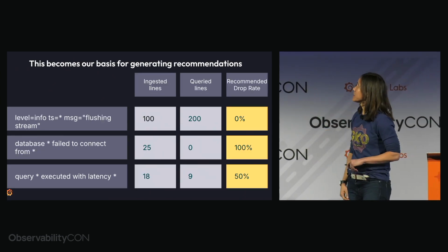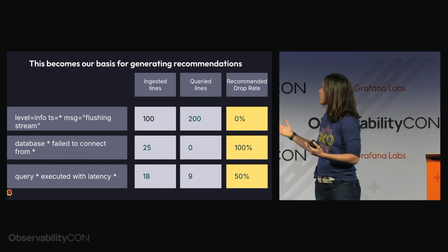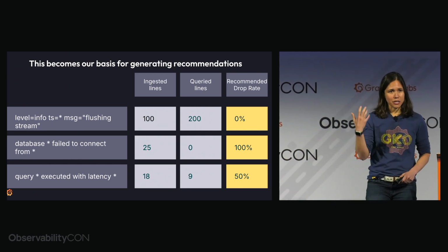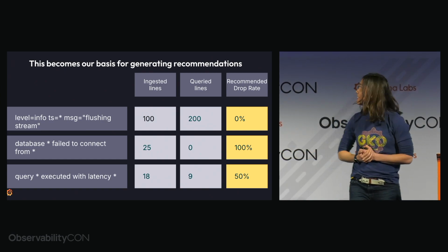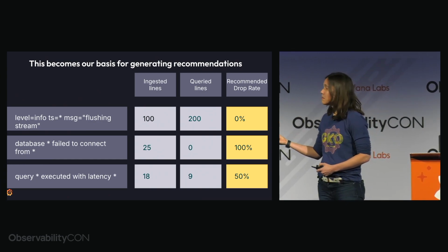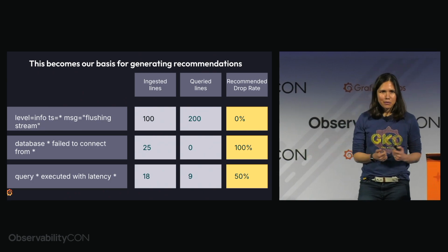And this becomes our basis for generating recommendations. With a kind of rough rationale, how they come about is if you see a pattern that is returned a lot in queries, we think that means it's probably valuable to you. If you see, on the other hand, a pattern that's generating a ton of volume, but it never ends up getting returned in any query you run, probably not that important.